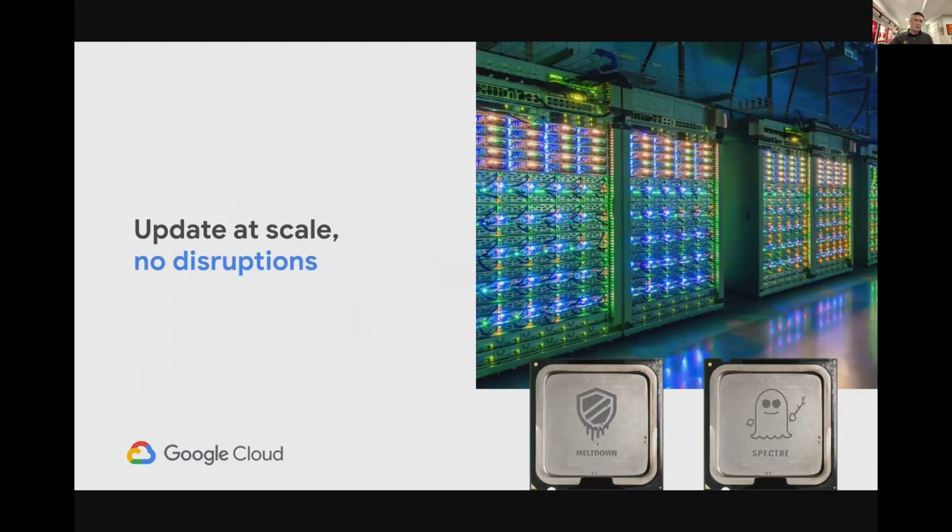I won't spend too much time on this. I did mention Spectre and Meltdown before. Live migration, which I think is pretty standard in most of the industry now, but we've been doing it since day one. And when Spectre and Meltdown were disclosed by our researchers to the world, we didn't have a single ticket open because we had already patched all these systems and migrated workloads around them.